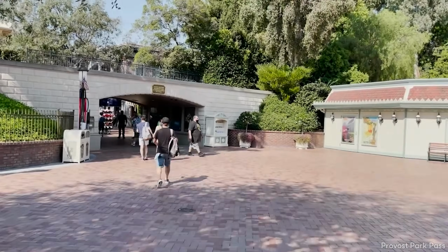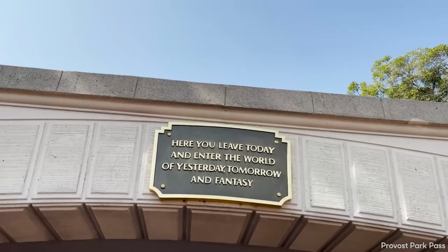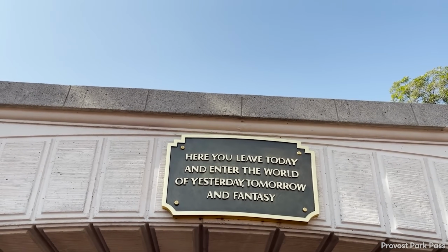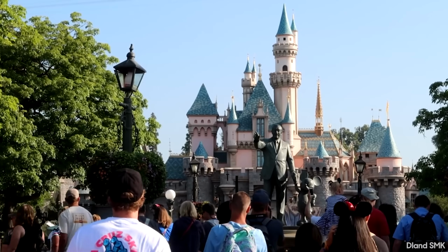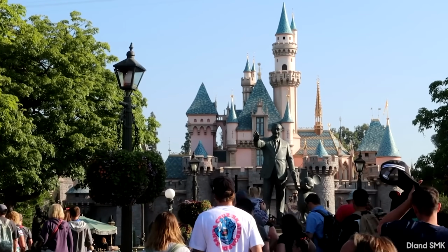At the entrance to Disneyland in California, there's a plaque that reads, "Here you leave today and enter the world of yesterday, tomorrow, and fantasy." This idea of stepping into a fantasy world is something that's taken very seriously at Disney.